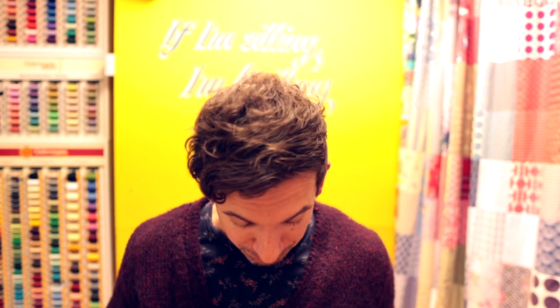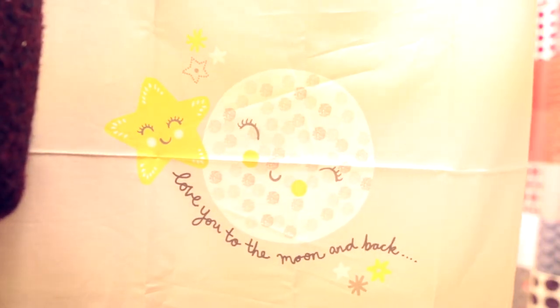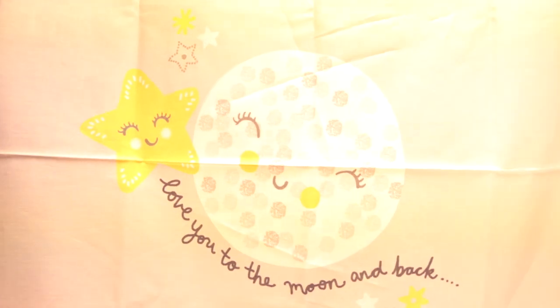And there's the panel. Where's my panel? The panel. Now, Michael Miller usually do panels of a yard, which is really nice because, as I said, it's big enough to just go round and you've almost got an instant quilt. You don't have to put a border on because they tend to come with a border. This one is one of the short ones, so it's just over half a metre. And you've got your stars at your top, then it goes solid, and then there it is. Look at that. Love You to the Moon and Back. And then solid down to the stars again.